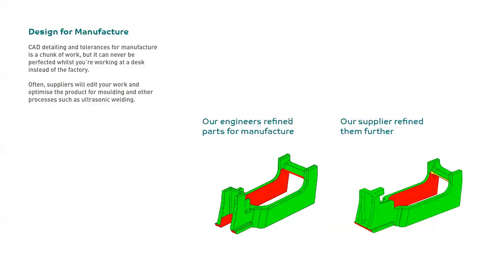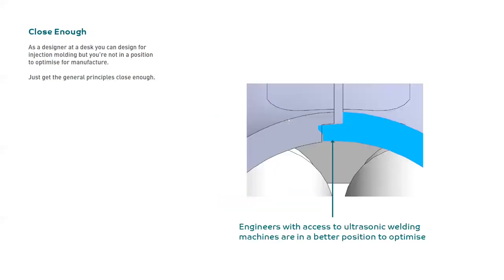So design for manufacture is a lot more than draft angles, although that is a good thing. It's also about like production efficiencies and assembly processes. And we found that even though our engineers were putting a lot of effort into making the parts great for manufacture and ready, our suppliers were further refining them and changing them for various very relevant reasons. So my advice would be just get it close enough and work with your manufacturers to refine it to where it needs to be.